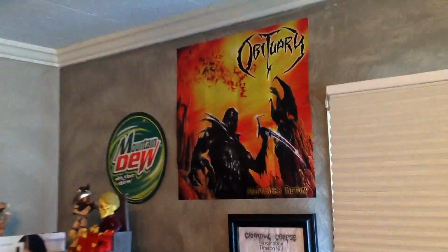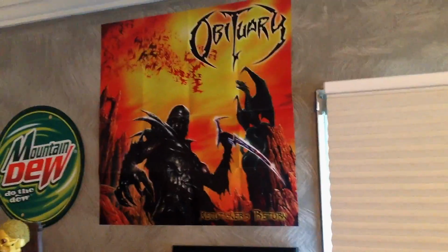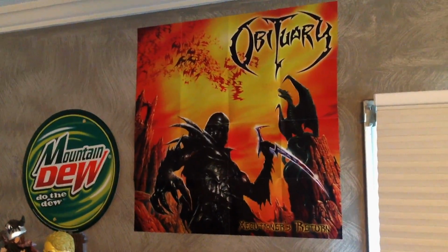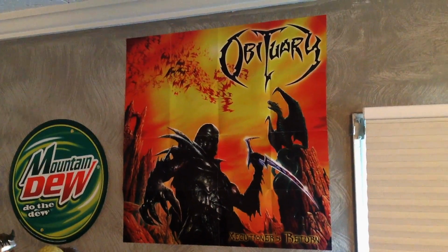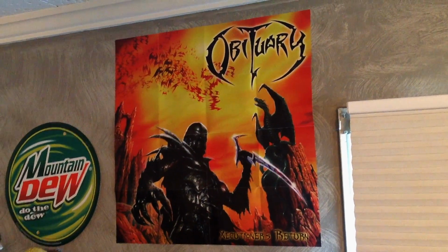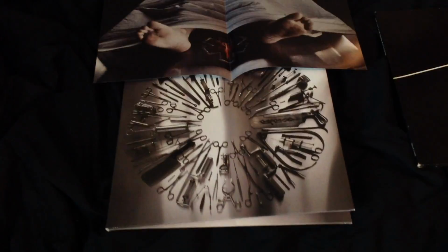See, there are all kinds of stickers that you can get with albums, but there are also all kinds of posters you can get with albums, especially with vinyl, but check this out. This Obituary poster I got with the Executioner's Return CD. I got the special edition box set, and the poster came with it, and actually there's something on the back of it, but I don't feel like taking it down. That's another reason why people love vinyl so much, is because a lot of times they come with posters. Look at that cool poster.